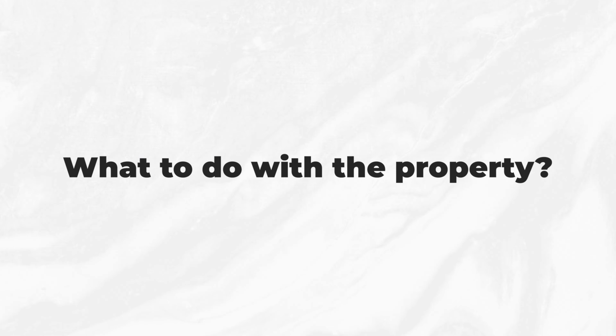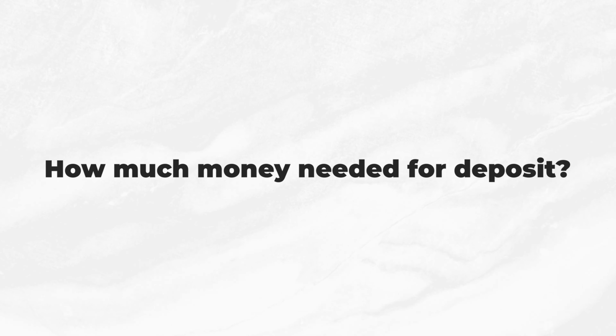I'm from Letchworth, Hertfordshire originally, where property prices were a lot more expensive than Birmingham. Hence, I decided to invest there. I was concerned about my first buy-to-let with regards to what to do with the property and how much money I was going to need for the deposit and refurbishment.